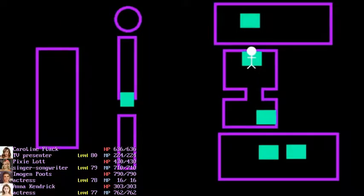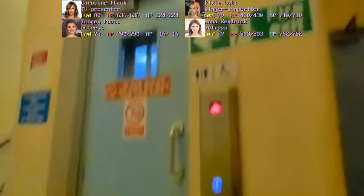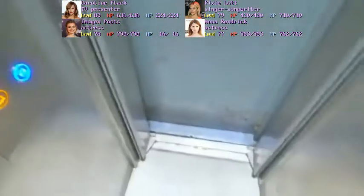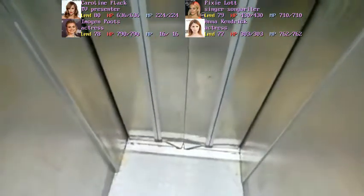Next lift, which is another swing door lift, which has also been ruined through modernisation. Please mind the door. Doors closing. Going up.